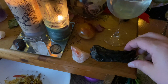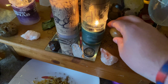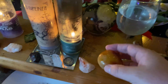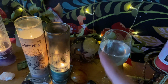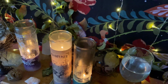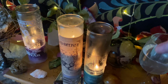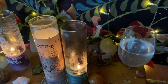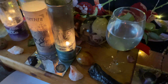We have an alligator foot here. Some carnelian, which is so beautiful. Now this stone I got from Brittany and I cannot remember what it's called. I always say serpentine and that is not correct. I do not remember what the actual name is, but it's great for communication. So that is on my altar.